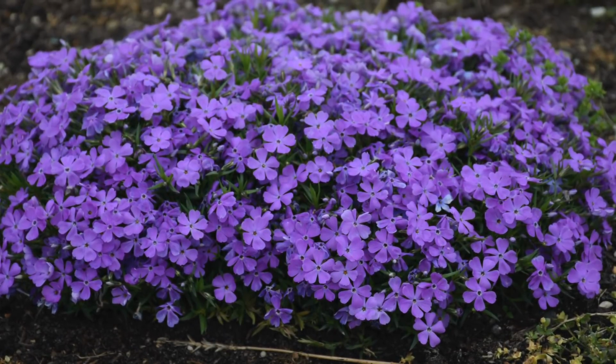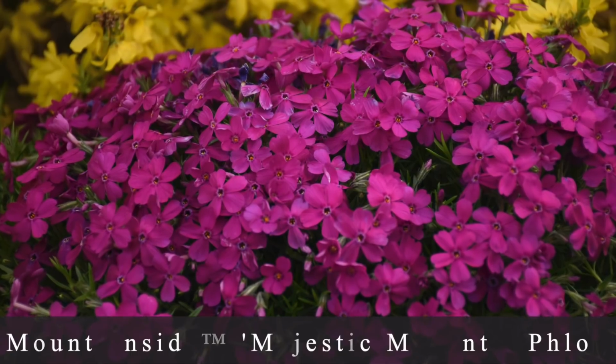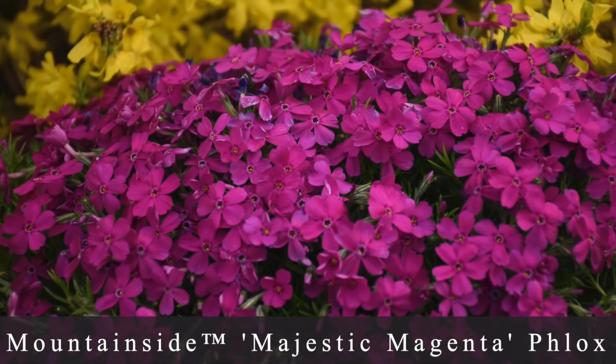And there's also majestic magenta, which is a bright pink. These also attract the pollinators. They are slightly less winter hardy, so a zone 4 through 8 rather than a 3 through 8 like the other three that we just talked about. And they do prefer a slightly higher, like average to higher pH soil.